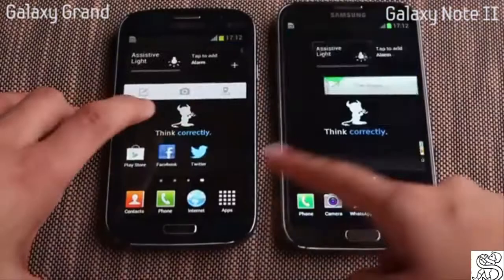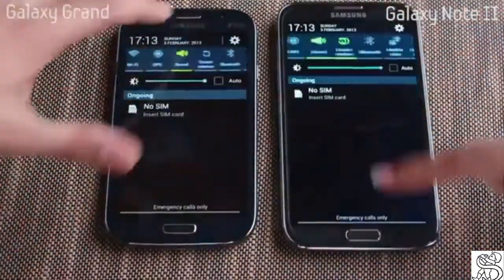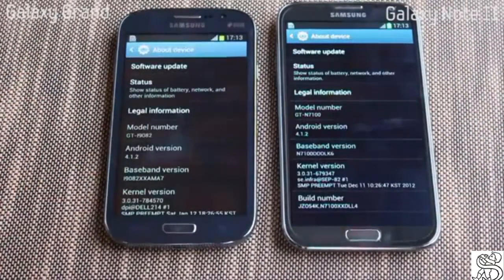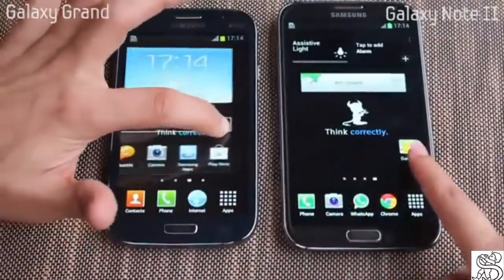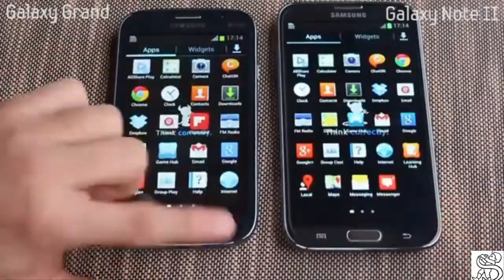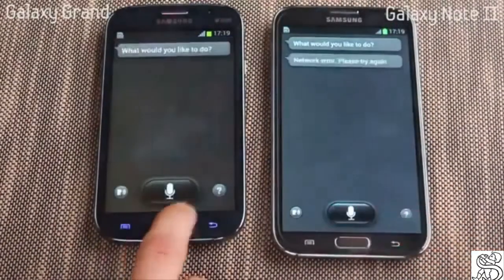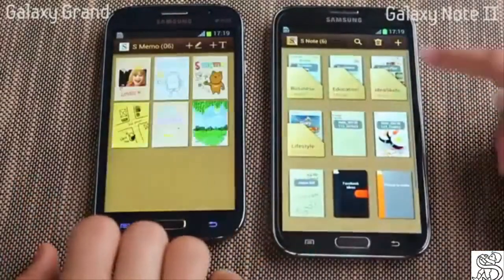The user interface on both the devices is the same, that is Samsung's TouchWiz. So let's go into the About section of both the devices and see that both of them are indeed running Android 4.1.2 and would very soon be upgraded to 4.2. The response to touch is phenomenal on both devices. The Note 2, as you already know, is very fast, but as you can see, the Grand performs quite well, just like the Note 2. Both of them have S-Voice, so you can give instructions on the go.